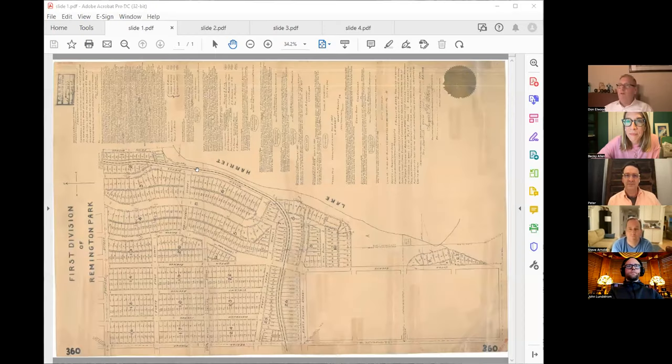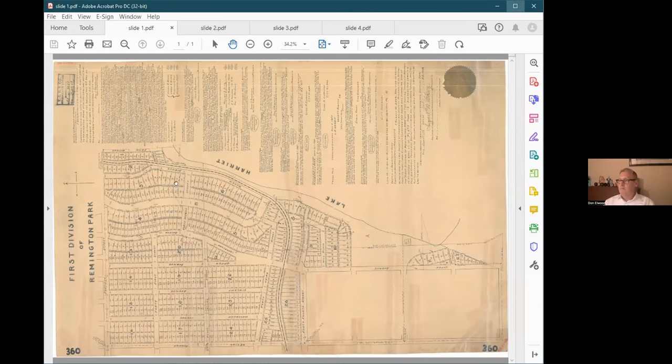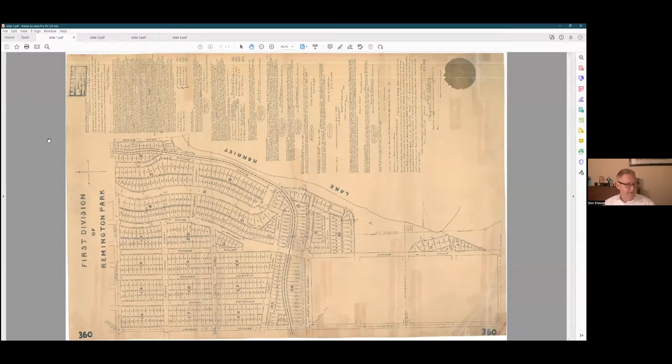All right, I see it. Okay, do you see a really old map? Yes. And then I'll make that full screen. Oh. Sorry about that. I'm in a different area than you are, so I got a tornado warning going on. Oh boy.